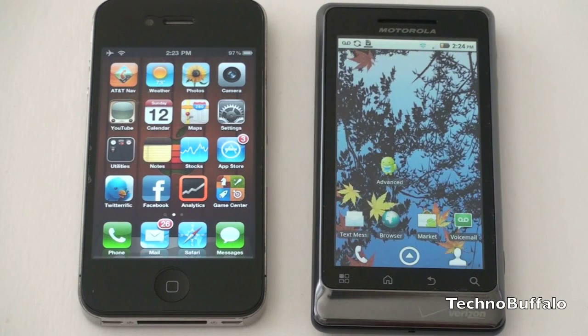Now let's talk about value. This is a round that I just added for the first time due to popular demand. People want to know what these things are going to cost them. And this is going to be accurate as of right now, which is the middle of September.